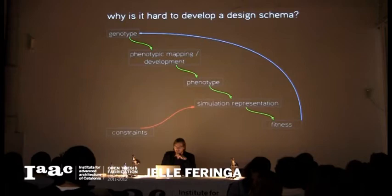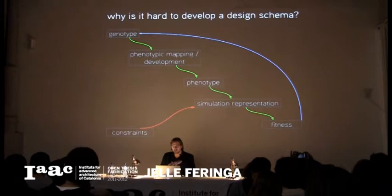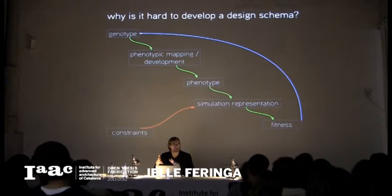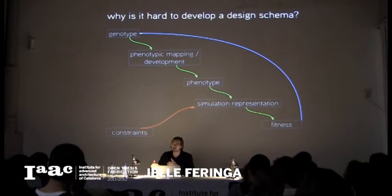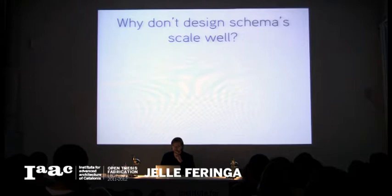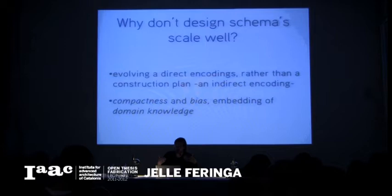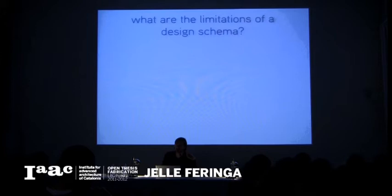What is necessary to advance is to compile the genotypic code into a phenotype, right? So there has to be a sort of mapping between the genotype and the phenotype. It's not a one-to-one literal correspondence. No, it has to be interpreted, if you will. There are a number of reasons why these design schemas don't scale well. The evolution is encoded in a very direct manner, so it's not like a construction plan. A construction plan is a more indirect encoding. So there's no compactness, no bias, no modularity, no embedding of domain knowledge.